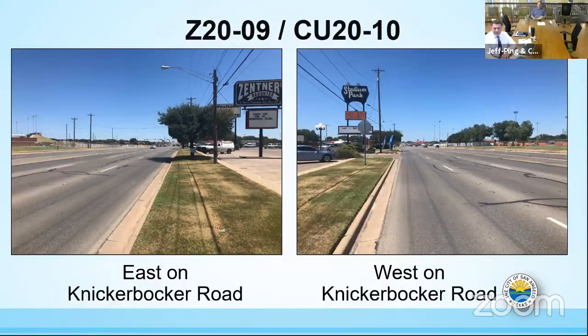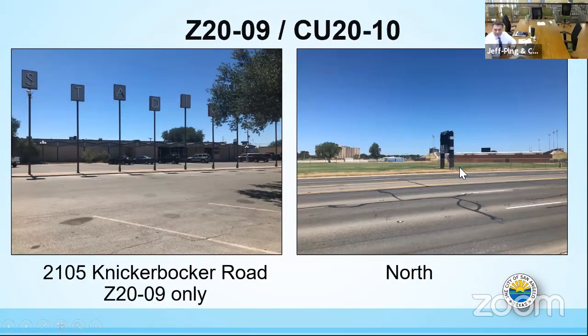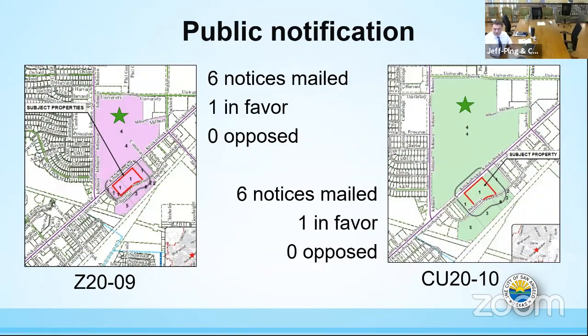This is looking east on Knickerbocker. There's the old Zentner's Daughter, and there's Stadium Lanes bowling alley to the west. So this was all Zentner's Daughter. The east side, from your view west, will be the future restaurant in here, and then this will be the retail store. So it's the retail store that's triggering all of this today. This is Stadium Lanes, and then this is looking north at the stadium. We received one response in favor from the school district, none opposed on both.